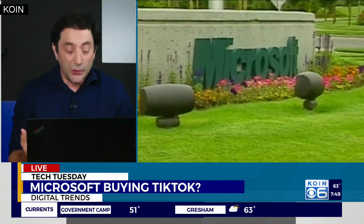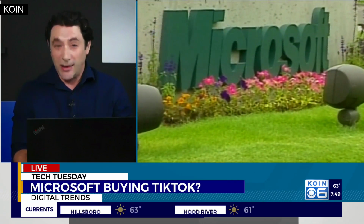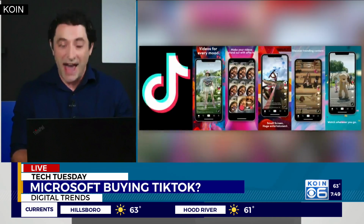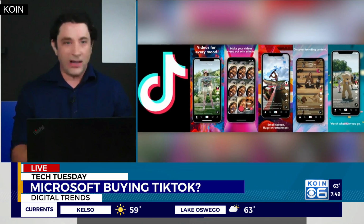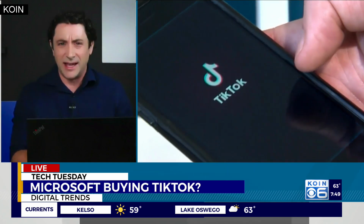Just to give a brief overview for anybody who doesn't know, and I'm sure most people do, TikTok has about 2 billion downloads worldwide and 800 million active users. So it really is one of the biggest social media platforms on the planet, right up there to compete against Facebook's bigger, but still in that same realm.